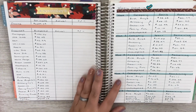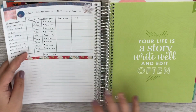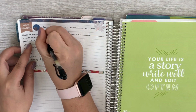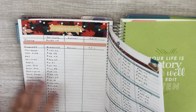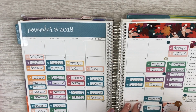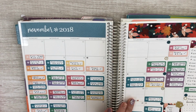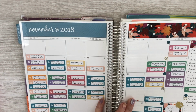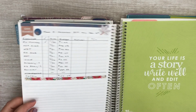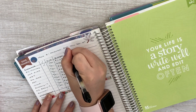Now, before we figure out the rest, let's go ahead and update our weekly budget just real quick. For Pick Monkey, I believe that came out right here. I'm just going to mark all these off. And also Amazon $29.58. Let me write that down in my notes over here. Okay. So Pick Monkey was $7.99.